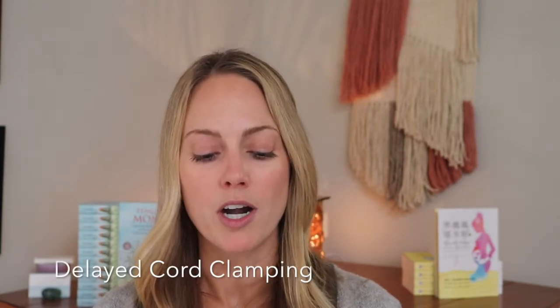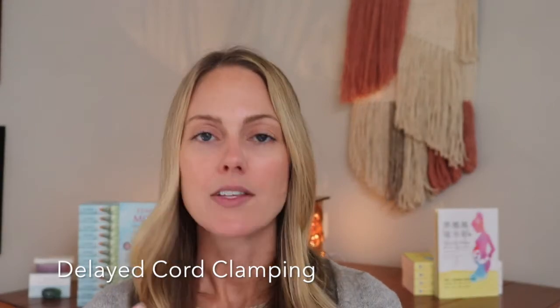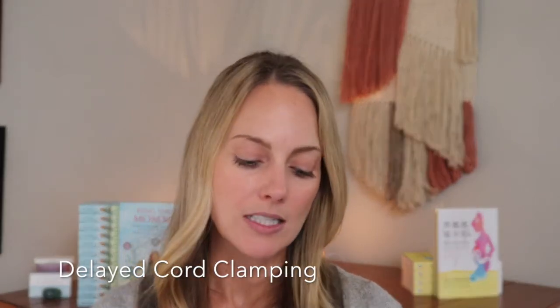All right, delayed cord clamping. This is the practice of allowing the umbilical cord to stop pulsating before it is clamped and cut. This allows the blood from the placenta to be transported into baby, sometimes increasing the baby's blood volume by up to 1/3, which is amazing. It helps to minimize iron deficiencies and it supports brain development.